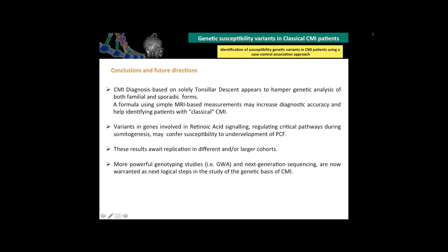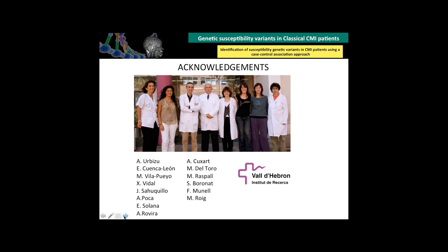Variants in genes involved in retinoic acid signaling, regulating critical pathways during somitogenesis, may confer susceptibility to underdevelopment of the posterior cranial fossa. The results should be replicated in different and/or larger cohorts, and more powerful genotypic studies such as GWAS and next generation sequencing are now warranted as next logical steps in the study of the genetic basis of Chiari malformation type 1.